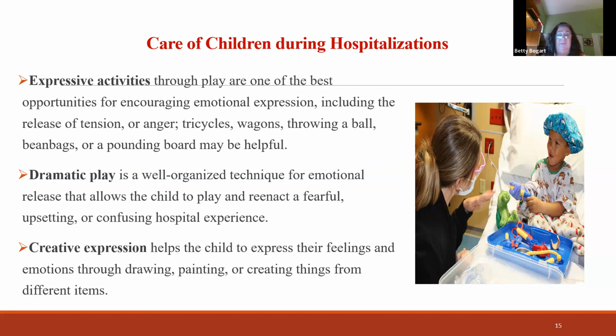Dramatic play. This is a well organized technique, and it allows that child to tell you what happened that caused them to be upset. Was it getting the IV started? Or was it getting put in that CAT scan? They didn't like that circle over their head. What was it? And they can reenact that through dramatic play. And then creative expression. Give an older kid a crayon and a piece of paper and ask them how they're feeling about their hospital, or what did they like about the hospital, or what scared them. They're going to be truthful and they're going to draw it.